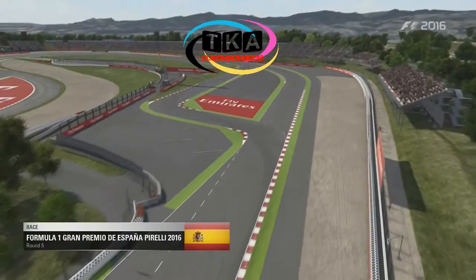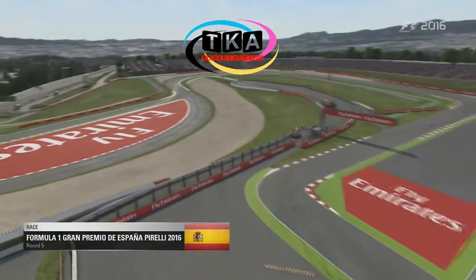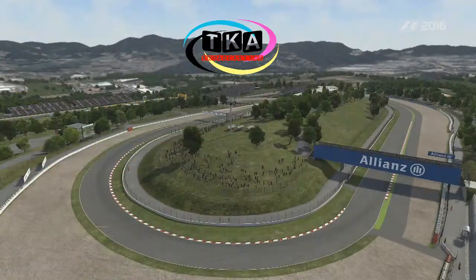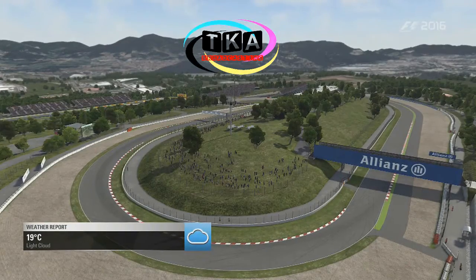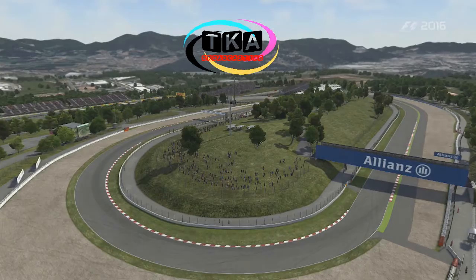What does the Spanish Grand Prix have in store for us today, I wonder? I hope we see some tight wheel-to-wheel action down the main straight, circa Mansell and Senna way back in '91. Or maybe we'll have a more strategic race here on a track where overtaking can be difficult.